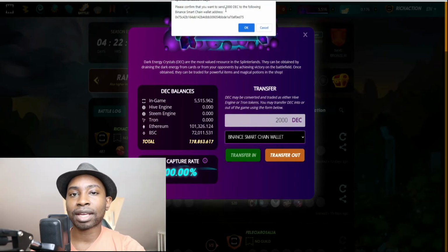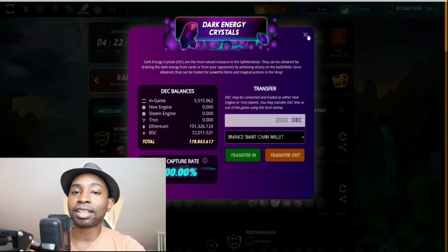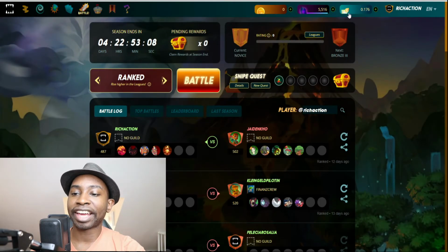Here I can do it because the Binance Smart Chain gas fees are significantly less, so I don't have to transfer a minimum of 10,000, but I'm not gonna do that. I was just showing you, right? So you can keep your money on your wallet. You don't have to transfer it into the game in order to earn SPS.